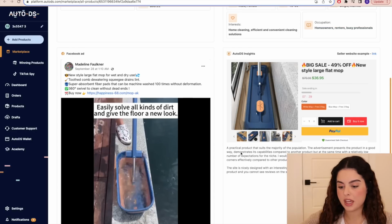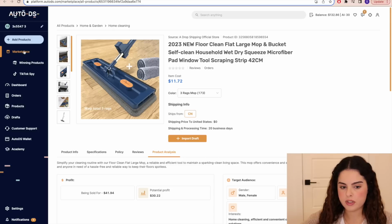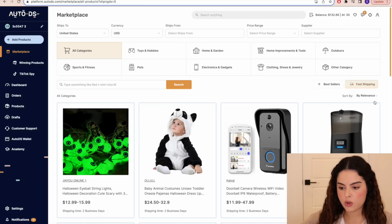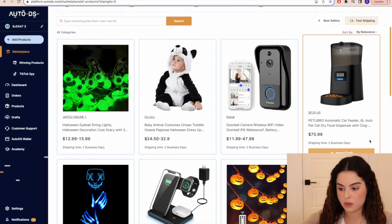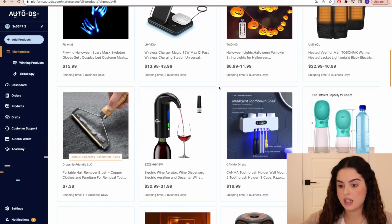I think this is really handy. It's always nice to see another store selling your product successfully because it now tells you that you can also sell the product successfully. Another cool thing about AutoDS, if you click back here on Marketplace and you click here on fast shipping, it will show you fast shipping products. A lot of these products ship within 2 business days, as you can see. A lot of customers complain about shipping times, so this is no longer going to be an issue.